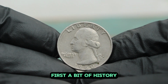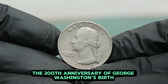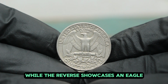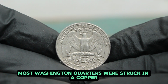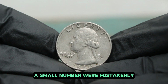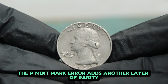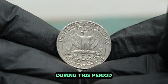First, a bit of history. The Washington quarter was first introduced in 1932 to commemorate the 200th anniversary of George Washington's birth. Designed by John Flanagan, the obverse features a portrait of George Washington, while the reverse showcases an eagle with outstretched wings. In 1980, most Washington quarters were struck in a copper-nickel-clad composition. However, a small number were mistakenly struck on silver planchets, making these coins extremely rare. Additionally, the P mint mark era adds another layer of rarity, as the Philadelphia Mint did not typically use a mint mark on quarters during this period.